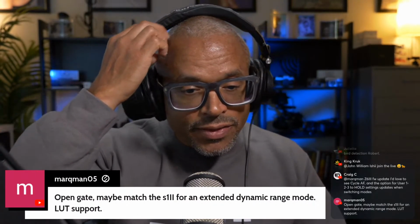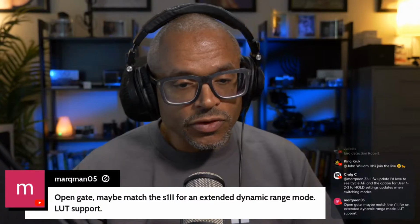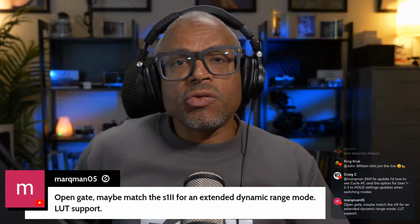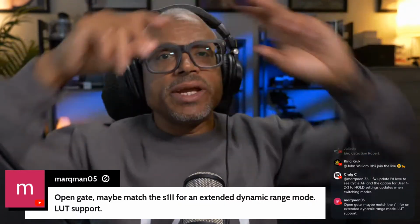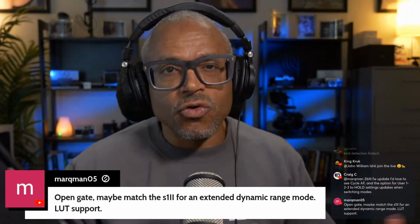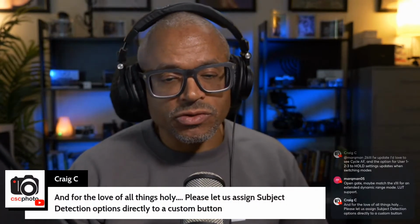Yeah, bird detection. Yeah, there we go. Thank you very much. Appreciate that. Maybe match the S1 II for an extended dynamic range mode. Yeah, that would be cool too. I do like the multiple frame markers too, that would be cool in the update. I can see two, so as I'm shooting 16:9, if it's not going to be open gate, I can see where the marker is for my 9:16 for vertical videos. That would be pretty awesome. Believe it or not, those little things do matter. Those little quirks, those little updates, those little features.